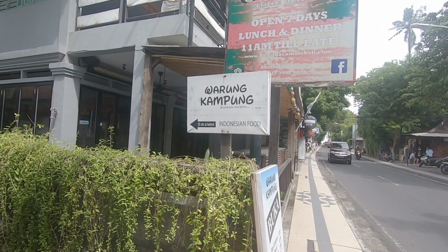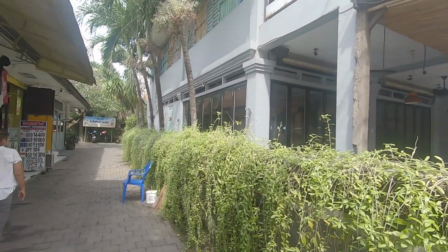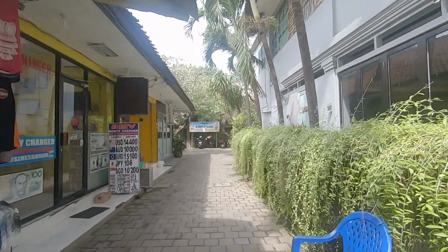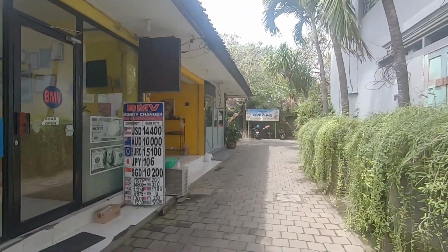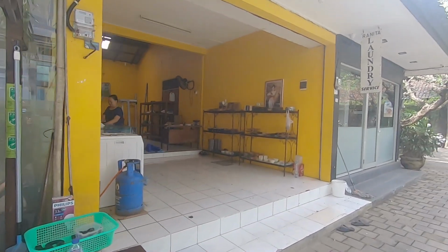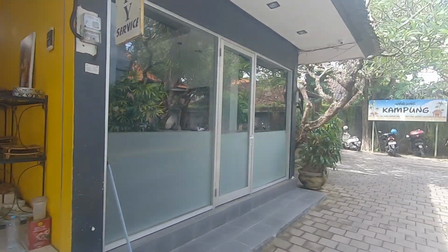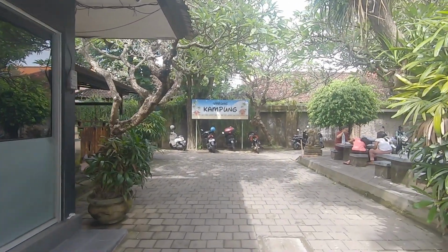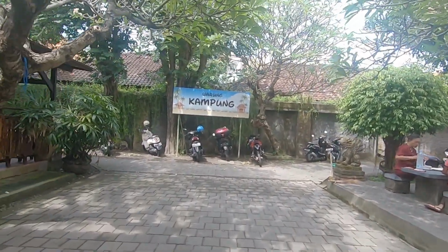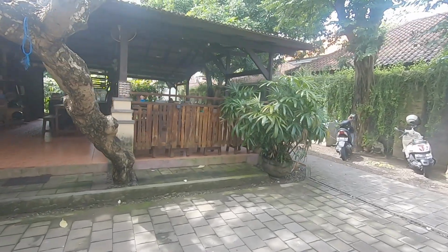Apa kabar? Check out this sign over here. Warung Kampung. So this is the one I'm talking about. Let's see what is Warung Kampung. Money changer. And this one is laundry service. So Warung Kampung is an Indonesian traditional stall. This is the place. And this place is open.